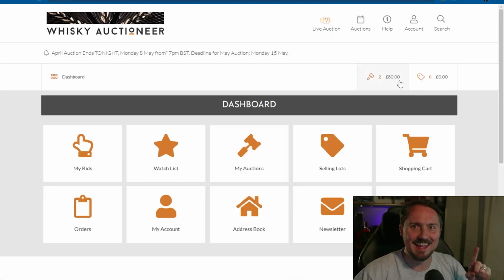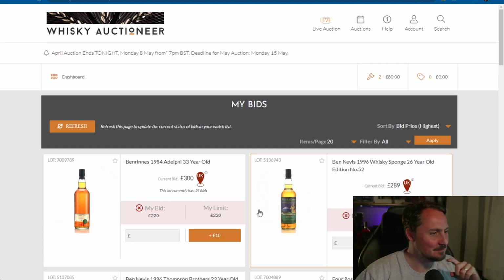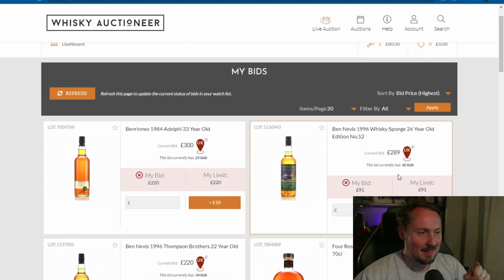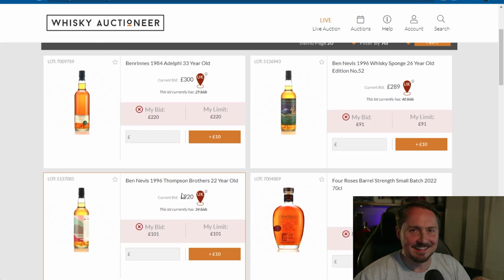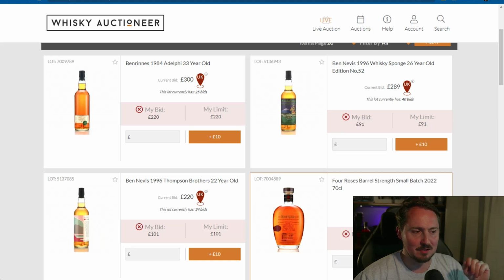Right, we've got 80 quid left in the auction. Right, let's see. My bids. Okay, the Ben Rinnes, 300 quid. Yeah, we knew 220 was always going to be low on that. The Ben Nevis 26-year-old, my bid of £91, it's at 289. The Ben Nevis 1996 Thompson Brothers, 220, 101, I'm not winning that. The Barrel Strength Small Batch at 205.